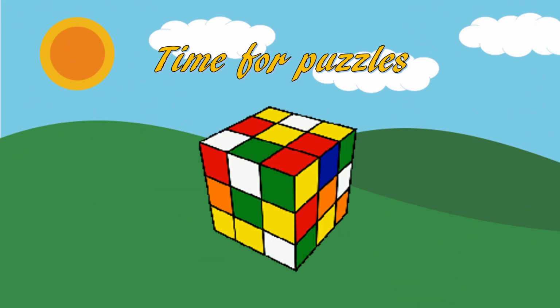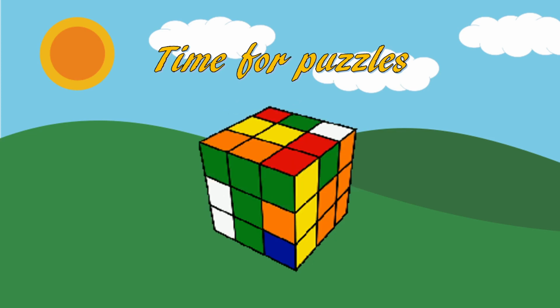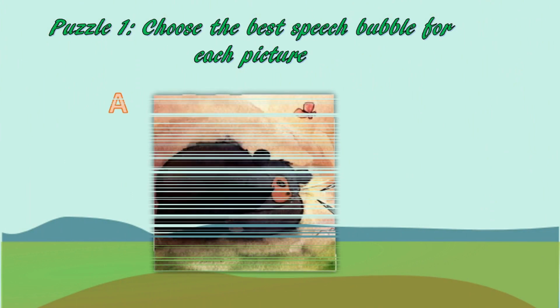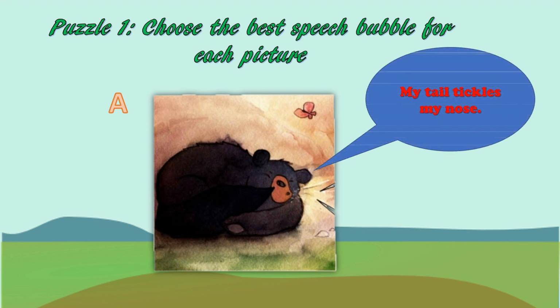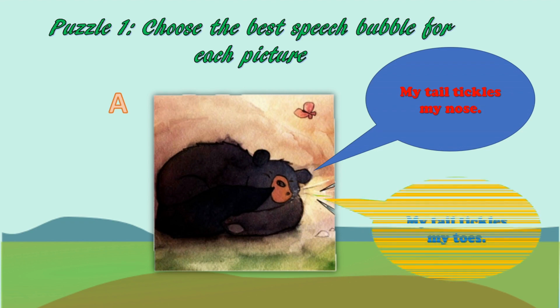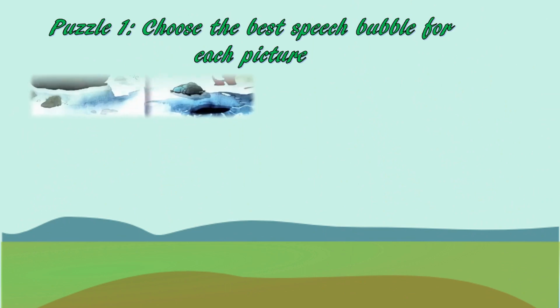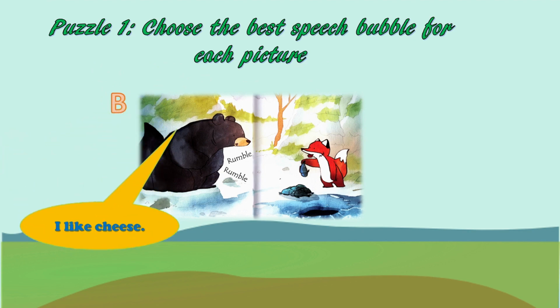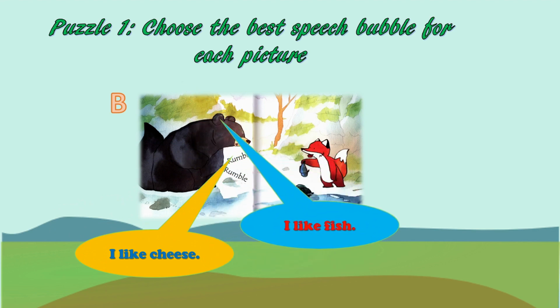Time for puzzles. Puzzle 1. Choose the best speech bubble for each picture. A. My tail tickles my nose, or my tail tickles my toes. B. I like cheese, or I like fish.